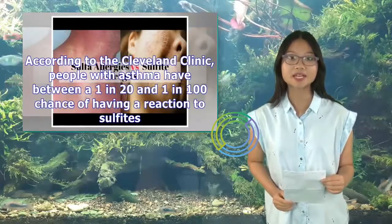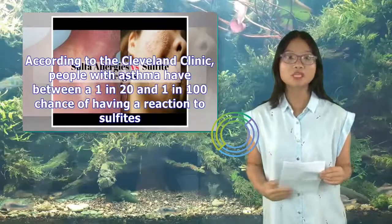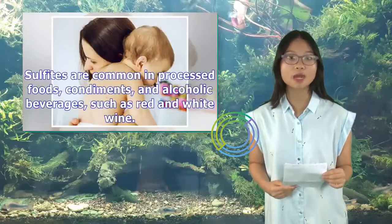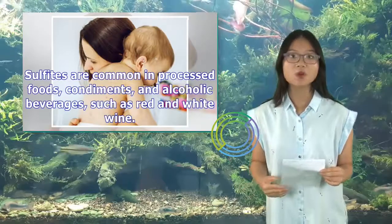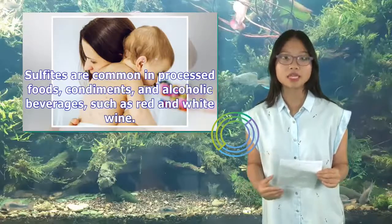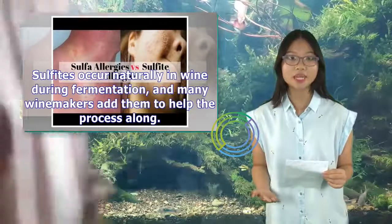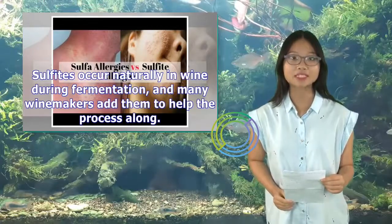According to the Cleveland Clinic, people with asthma have between a 1 in 20 and 1 in 100 chance of having a reaction to sulfites. Sulfites are common in processed foods, condiments, and alcoholic beverages, such as red and white wine. Sulfites occur naturally in wine during fermentation, and many winemakers add them to help the process along.